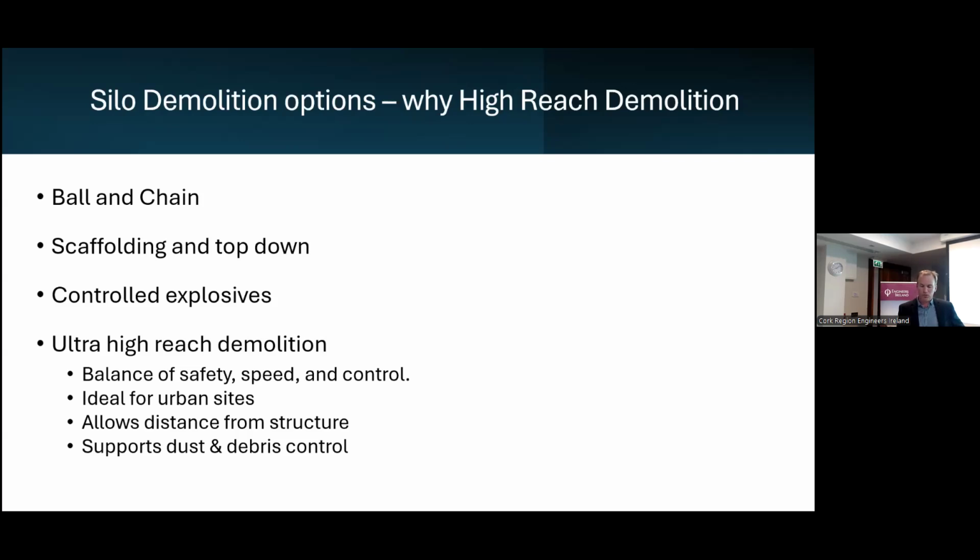After a thorough review of the site constraints, public safety and environmental risks, and program requirements, we determined that high-reach demolition was the safest, most efficient and most controlled approach. It allowed us to progressively reduce the building's height from a safe distance while incorporating robust dust suppression, vibration control and public protection measures. Let me share some key stats about the high-reach machine that we used for the project.